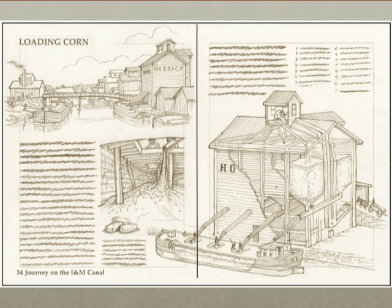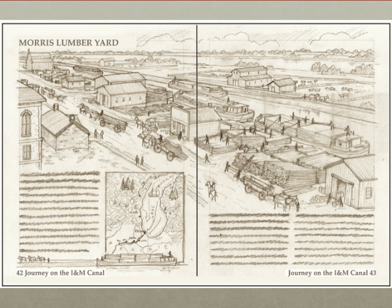This would be Morris, and here I'd like to show a lumber yard in Morris. Even though my boat's not carrying lumber, at least on this trip, I'd like to talk about how the boats carried the lumber, what it was used for, where it came from, highlighting different industries along the way. And then, of course, I'll end up in Chicago, unloading my boat at an elevator in Chicago.